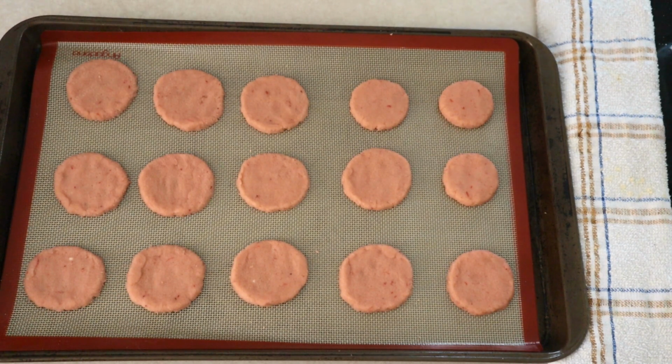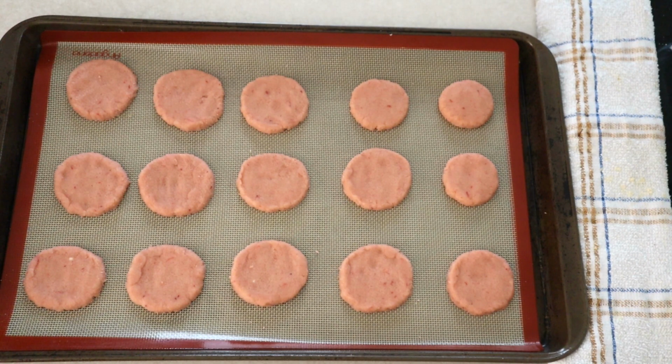Once the cookies are all shaped, place them in your preheated oven. Bake at 375 degrees for 8 to 12 minutes or until they're golden around the edges.